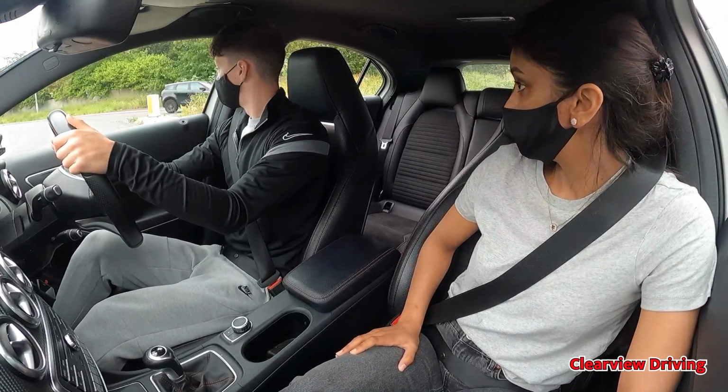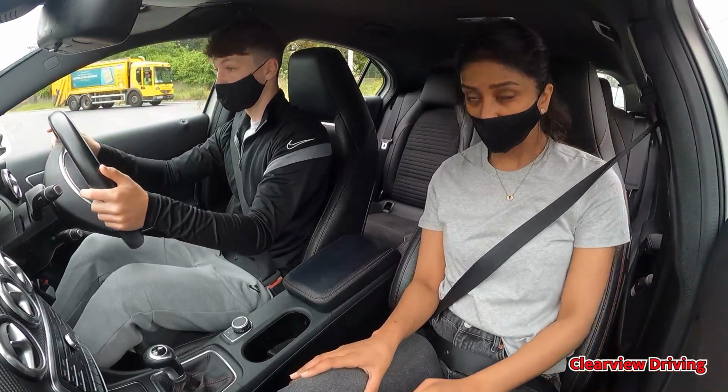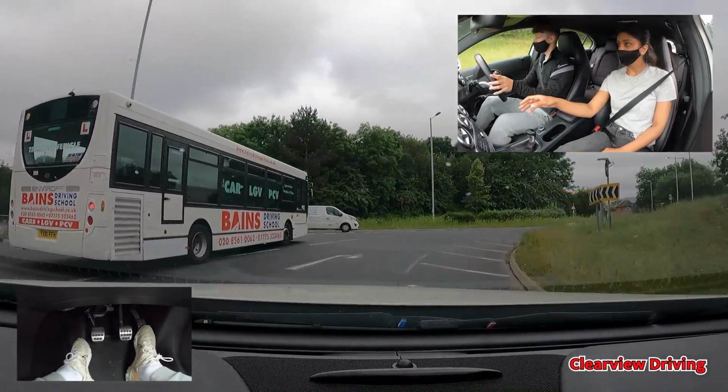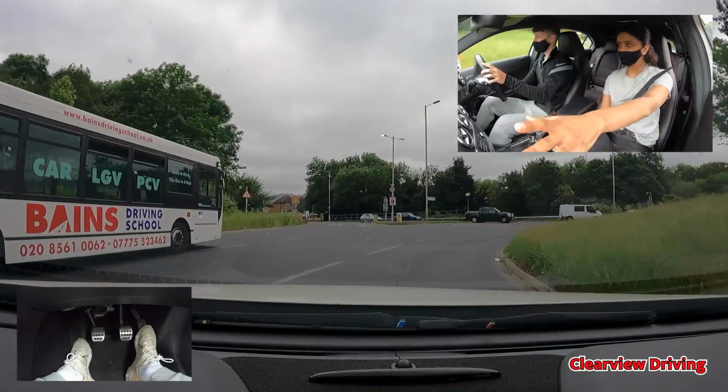Okay, is that a gap? Yeah. Let's go. Accelerate a lot more, really quickly, and then change gear. Stay tighter on the right, count the exits. That's the second one there.